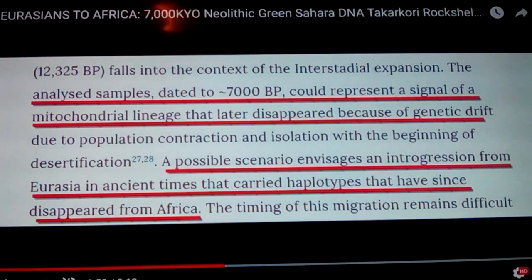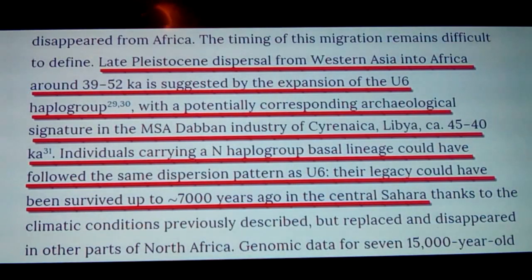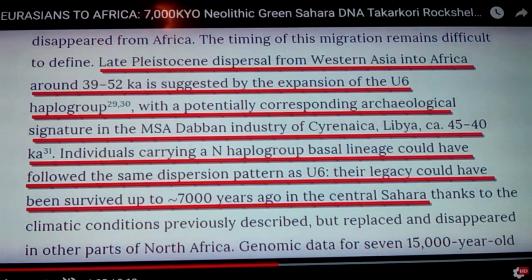I tell you, it falls into the context of the interstadial expansion. The analyzed samples, dated to 7,000 years before the present, could represent a signal of a mitochondrial lineage that later disappeared because of genetic drift due to population contraction, isolation with the beginning of desertification, or migration. A possible scenario envisages an integration from Eurasia in ancient times that carried haplotypes that have since disappeared from Africa. The timing of this migration remains difficult to ascertain. So, it matches up to ancient Eurasians, and the timing of this migration remains difficult to define.